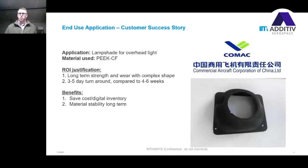So end use application stories. Commercial Aircraft Corporation out of China. We have worked with them on PEEK CF. It's a lampshade overhead housing. So again, just the fact of being able to decrease their time to market, have a part that has high wear resistant capabilities, and also have something that's digital inventory, something you can do on demand.